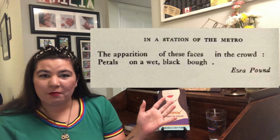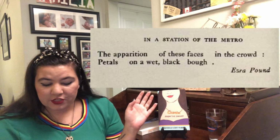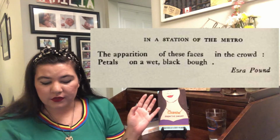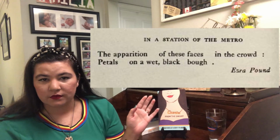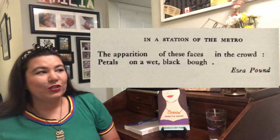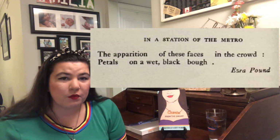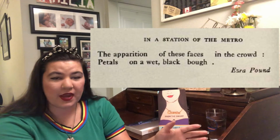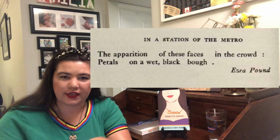So let's practice. That was sort of like our intro to new material for any teachers that might be watching. Now let's practice. Here's our guided practice. So here we have our poem, In a Station of the Metro. The apparition of these faces in the crowd, petals on a wet black bough. That's it. So let's start off with our logos, our literal meaning. Well, literally, we just have people waiting in a train station, and we have a bough that's covered in petals, and it's kind of wet.